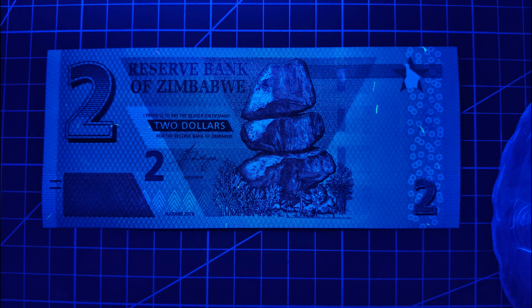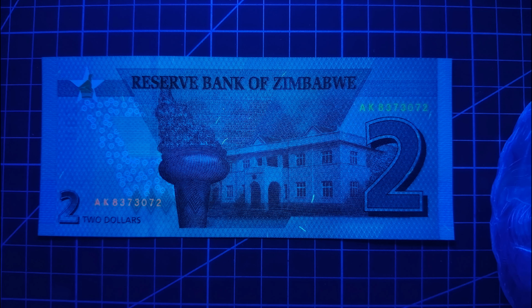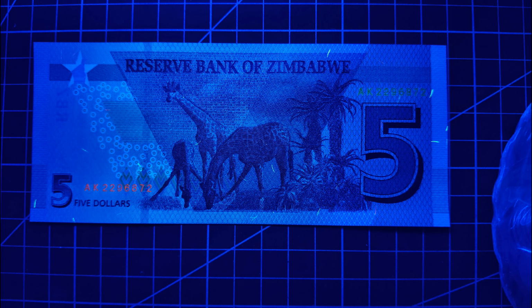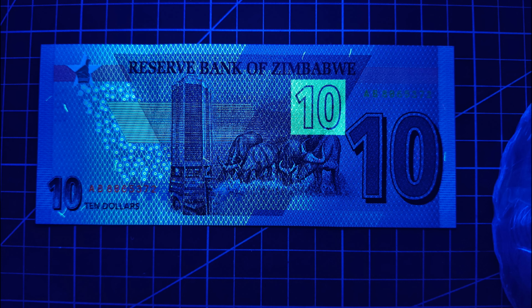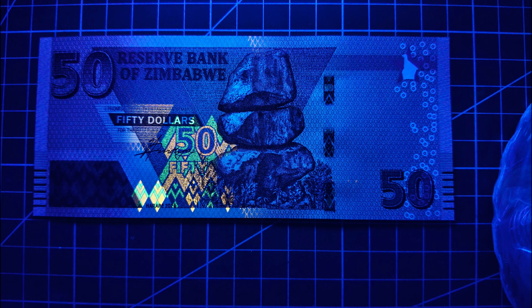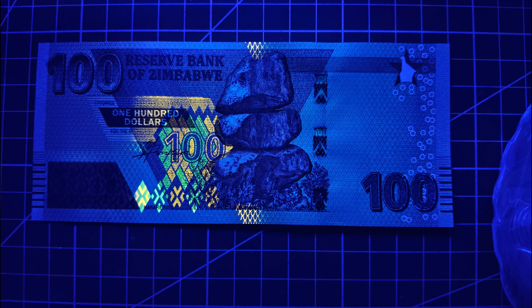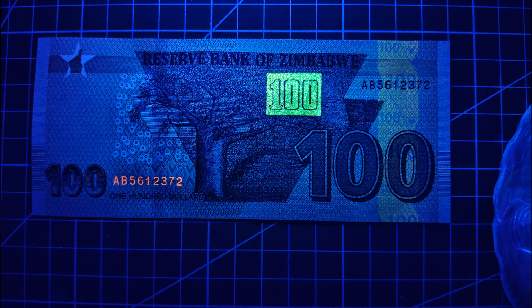And under UV light, the $2 and $5 notes only see the security fibers glow on both front and reverse of the note, along with the serial number. The 10 and 20 see the background pattern glow. And on the reverse, a box with the denomination glows as well. The 50 and 100 see this part of the background and the denomination glow on the front, while on the reverse, the denomination glows.